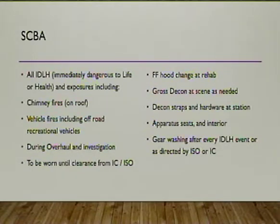And for structure fires, our SCBA is to be kept on at all times, including the overhaul and investigation, only to be taken off when clearance is given from incident command or the incident safety officer.